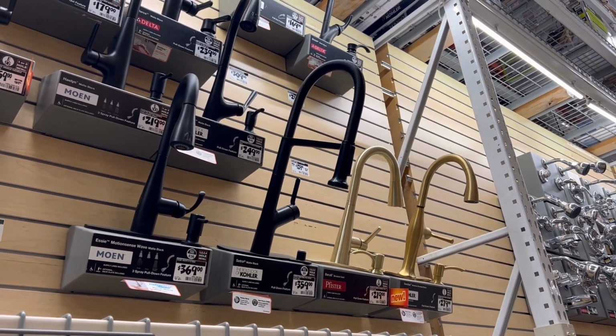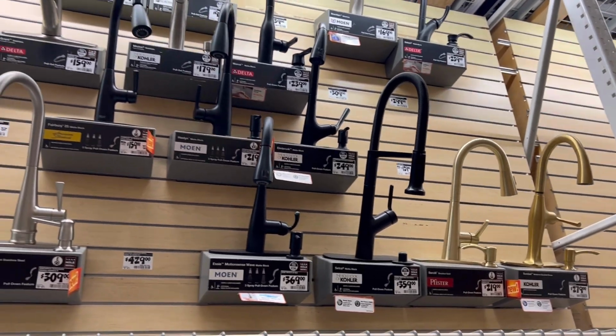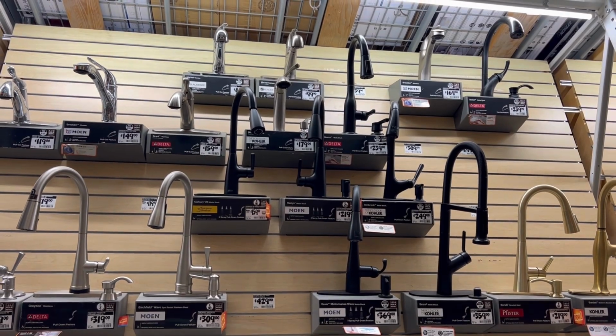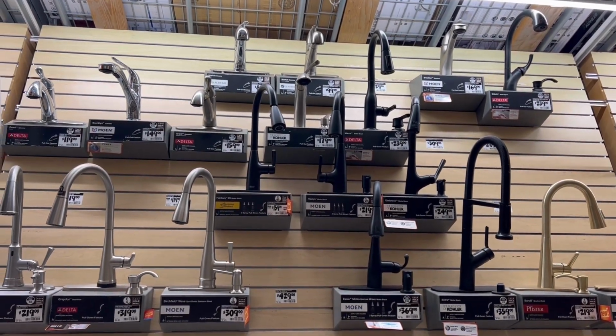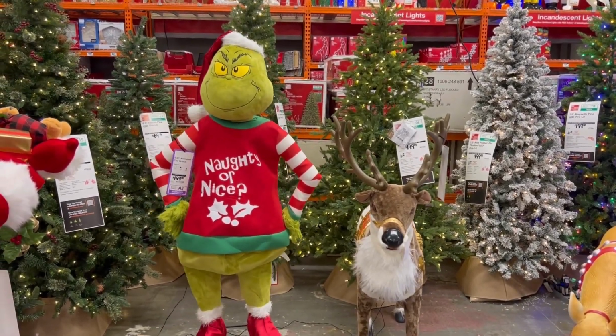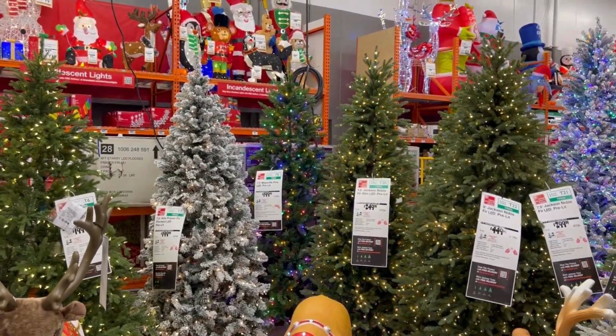But I've renovated this entire kitchen, touching everything up, not getting rid of everything, not doing everything brand new, but finding a way to make it look new. And that's almost a quarter of the price I've spent on this kitchen so far. On a positive note, the Christmas decor at Home Depot looks excellent, and the prices on those are actually not too crazy. We're going to figure something else out. It's a beautiful faucet. Kohler's putting out some great stuff right now, but we got to figure that out.